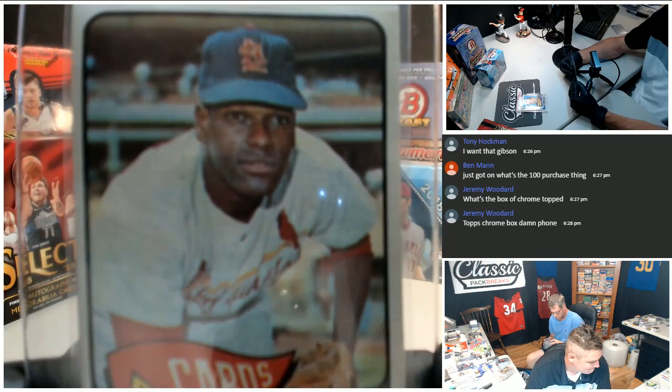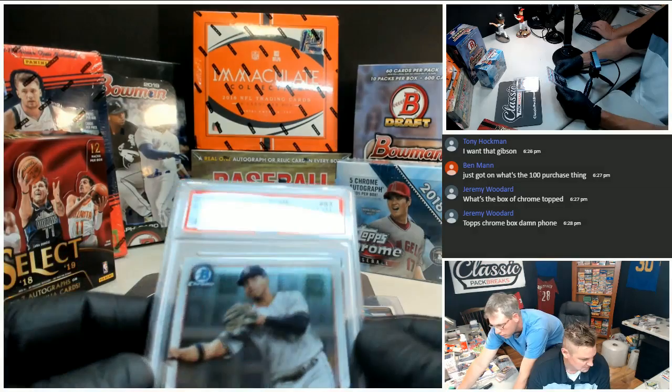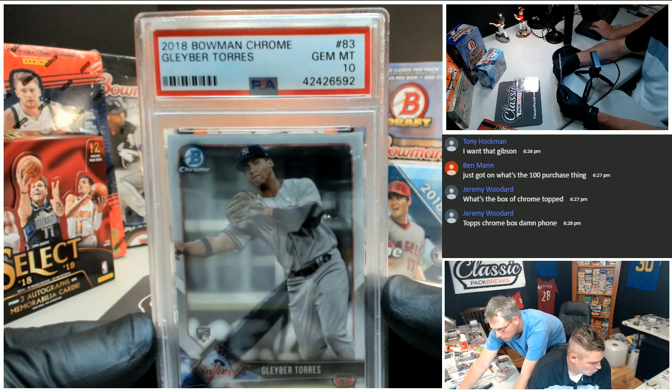If I could get it to focus. Tony was in for 100, right, on the main? Yeah. Or the Jimmer Mint 10 Glaber, two bombs yesterday, Torres.